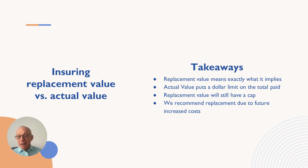So I recommend replacement value every time. It's not that much more. And I always look at the worst case scenario. Now, I'll give you just a little hint too. Replacement value is not ultimate. In other words, if you're in an area where things have gone up double, triple, or whatever, there's still going to be a cap on what replacement value can do.